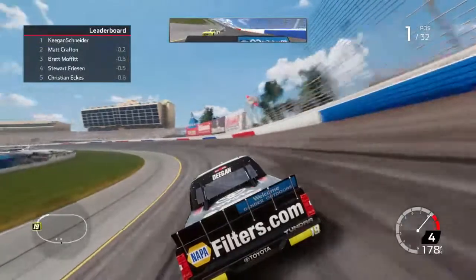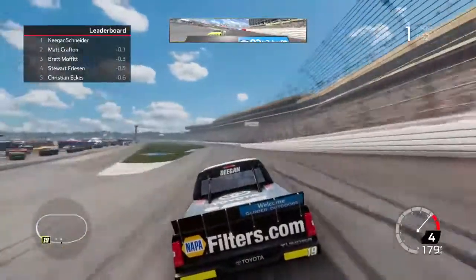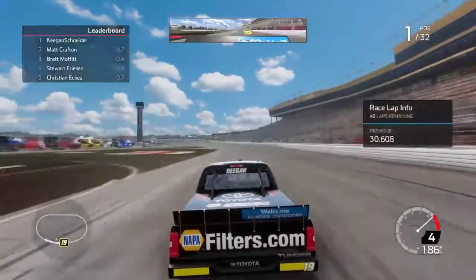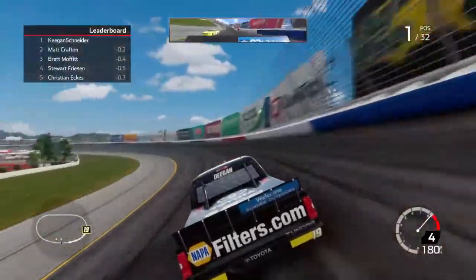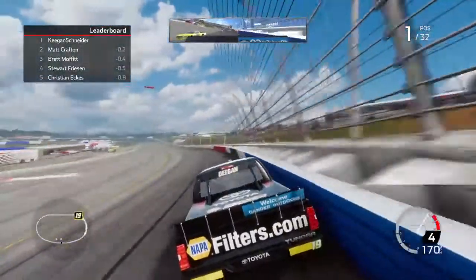Burning our tires a lot more here in this one compared to them. And Matt Crafton trying to hang in there pretty tightly. Everybody will have to pit, as everybody is likely 2 to 3 laps short on fuel. I mean, we could get into that fuel saving strategy, fuel saving mode.